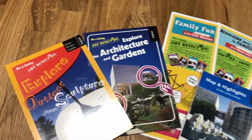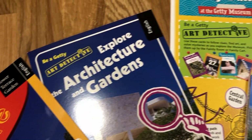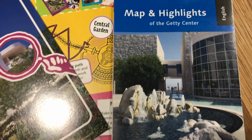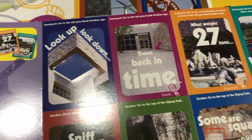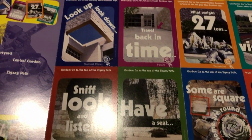These pamphlets are a great tool to use throughout your visit to engage your kids while at the Getty Center. You can pick these up at the kitty cart when you arrive, or just head over to the Family Center and get them from the brochure stand. I included the map and highlights brochure because it shows some iconic pieces, and you can make it into a game of I Spy as you explore the exhibits.